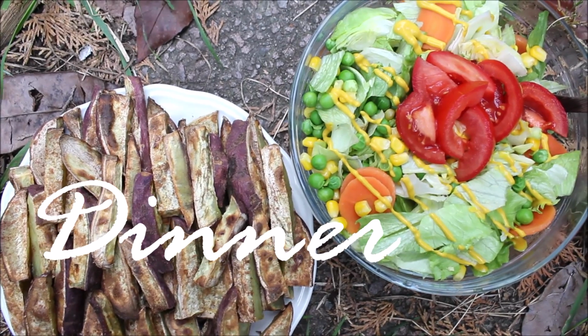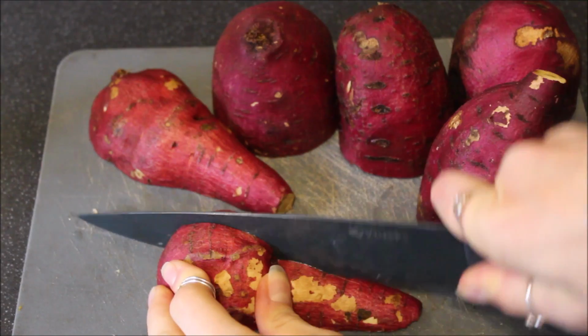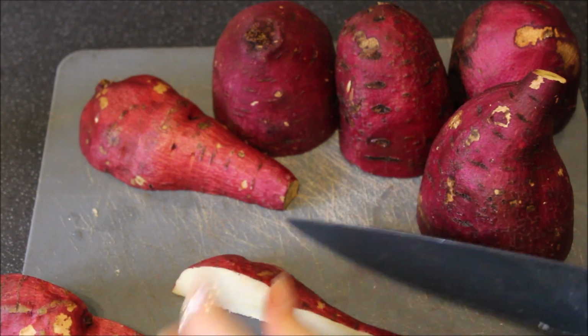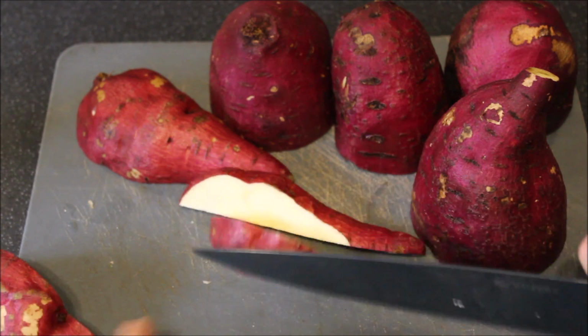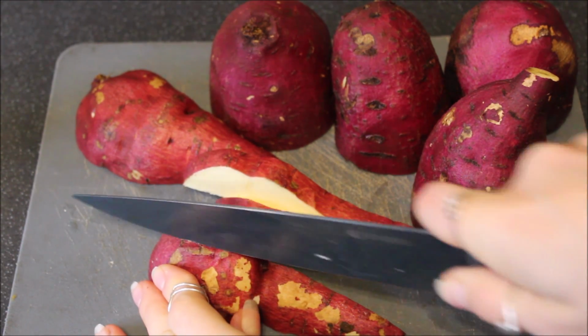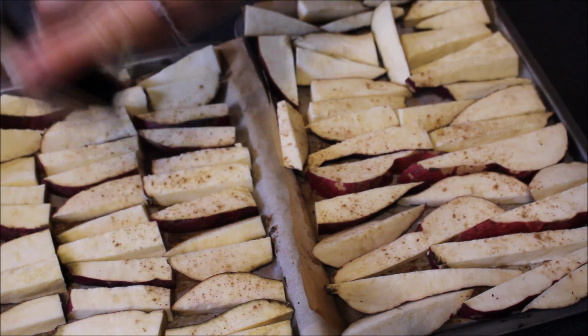For my last meal of the day, I was ready for something savory. So I had my Japanese sweet potatoes. I washed and cut them into chunks, and then I decided to cut them into potato fries or potato chips, whatever you want to call them. It was a little bit difficult, but it was definitely worth it because they crisped up a little bit more than they normally would in the oven baked whole.